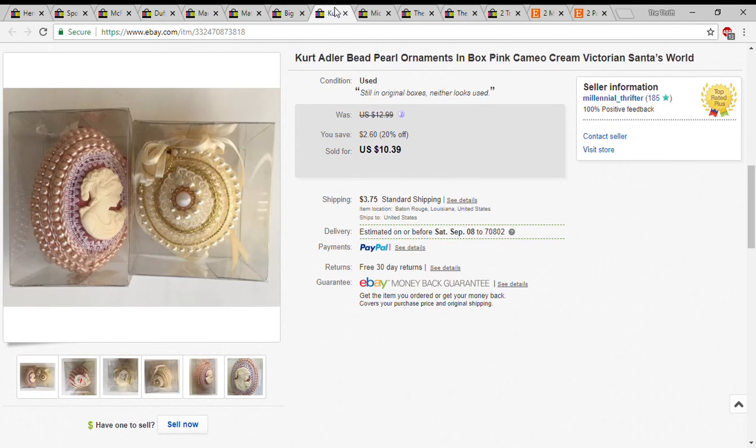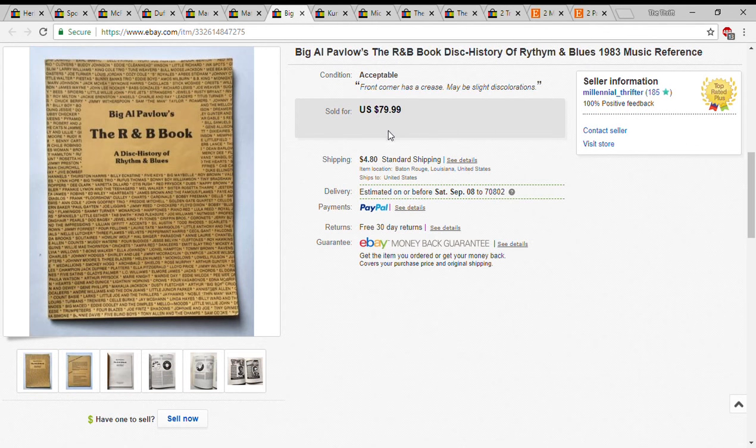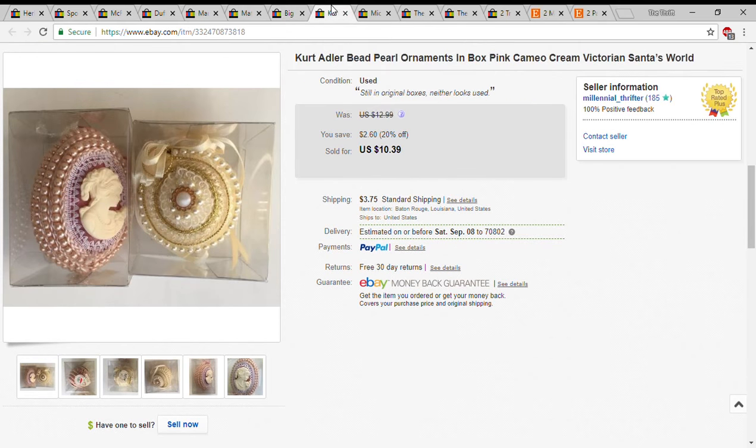Next item is, oh, this did sell for $68, not $80. I received an offer for it, and I was very happy for $68 when I only got it for $2. It's very early in the morning, so I'm sorry if I'm forgetting things here and there.